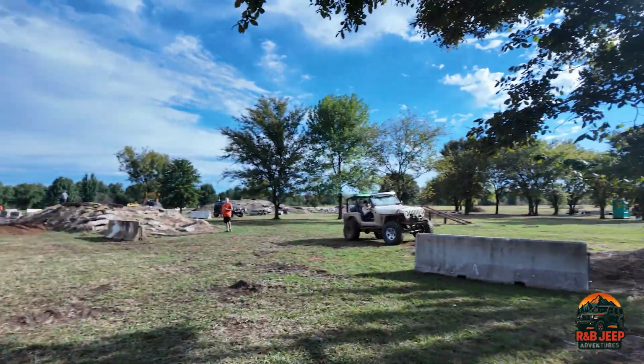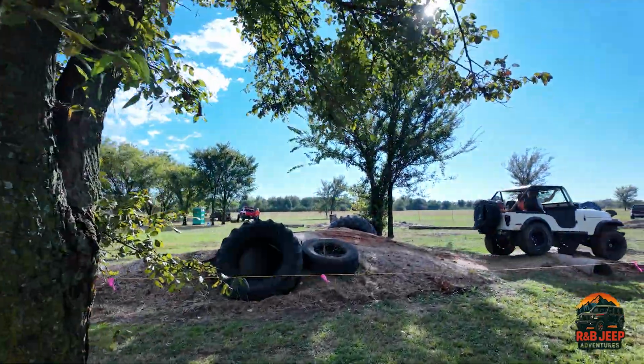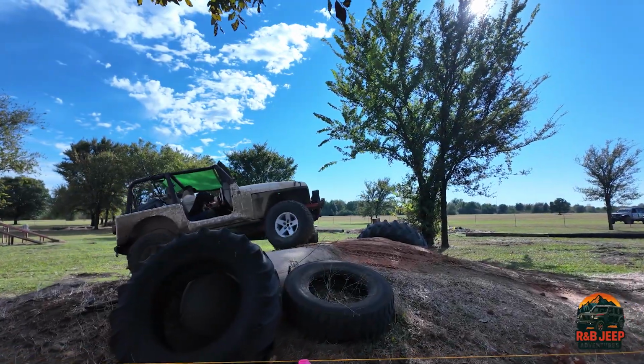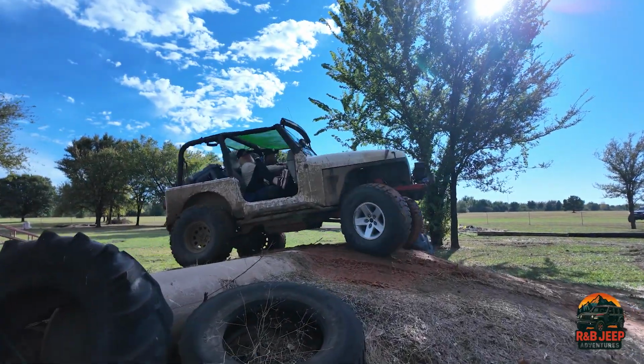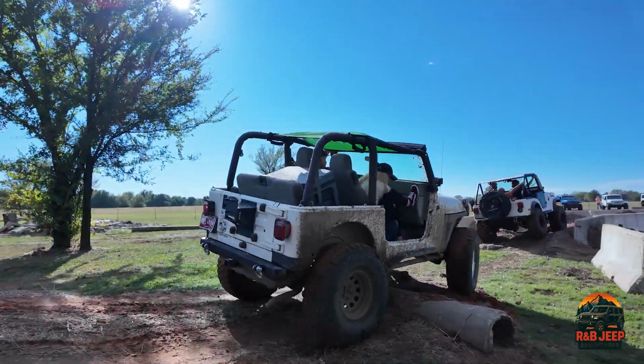You'll see in the slow motion shot here soon. It was actually that two-door Jeep in the back here. Man, it was gorgeous after that rain had stopped. I can't wait till you guys see this mud pit. This next shot, this guy right there with that green roof.